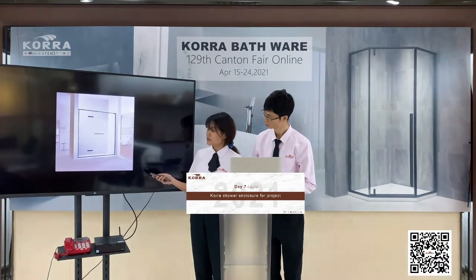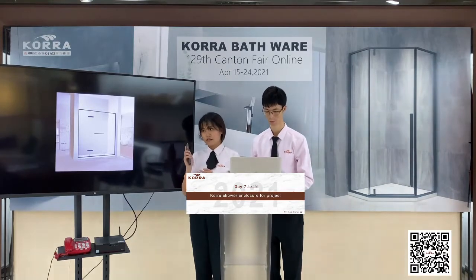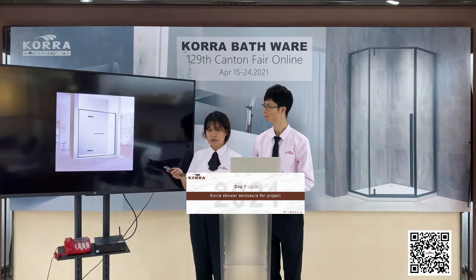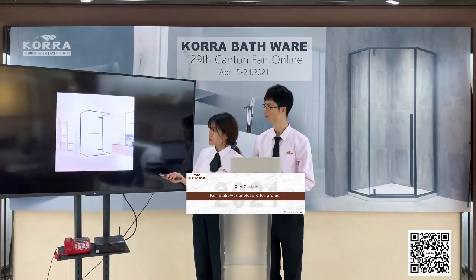Okay, and this one is for our other shower enclosure for quadrants. It's in matte red color. Matte red color is very fashionable in these 2 years.